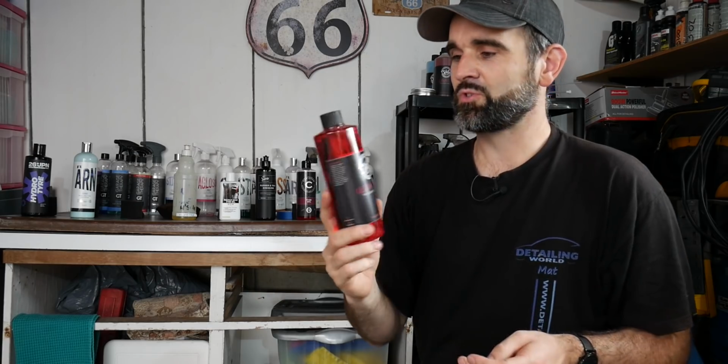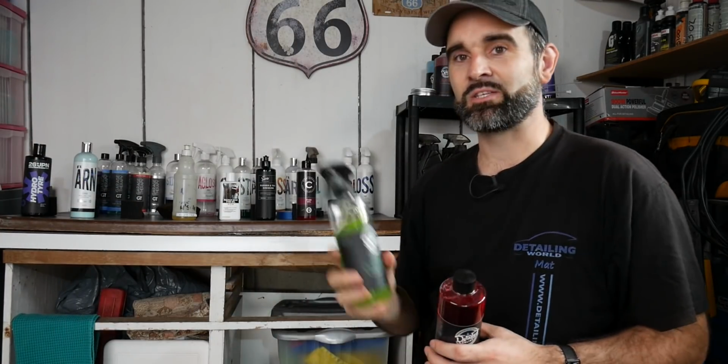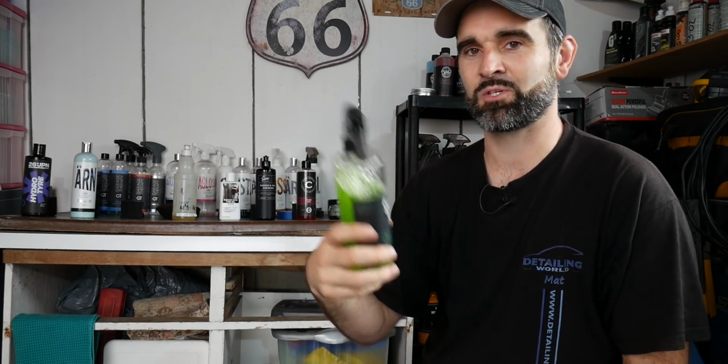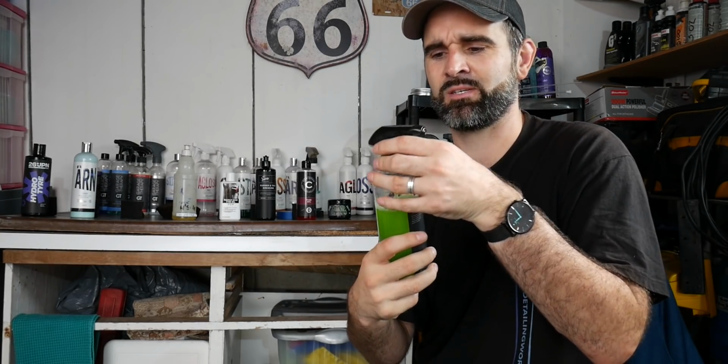Detailed Online's Ultra Shine. When I first did this test, I used the tyre dressing. Let me just grab that. So this is the tyre dressing, a very runny product, as you can tell. You spray that onto your pad, and I think it smells of apple if I remember rightly. Oh God, yes, that smells so nice.